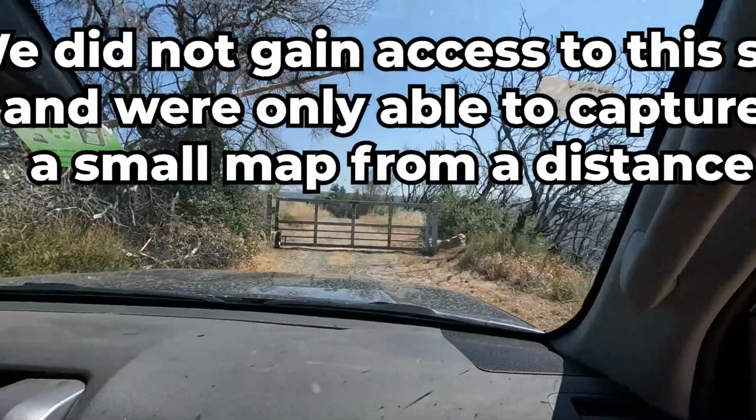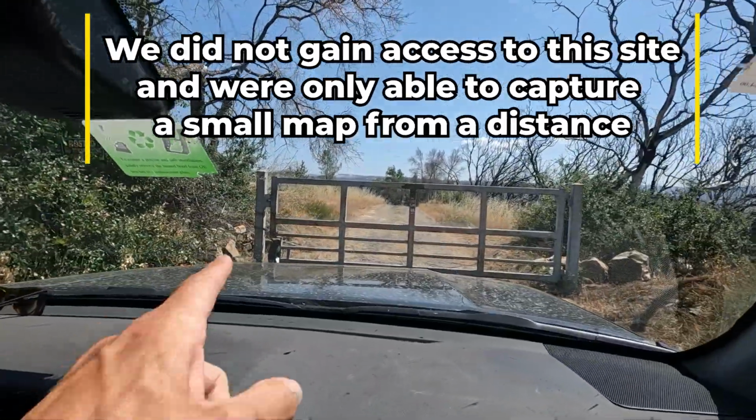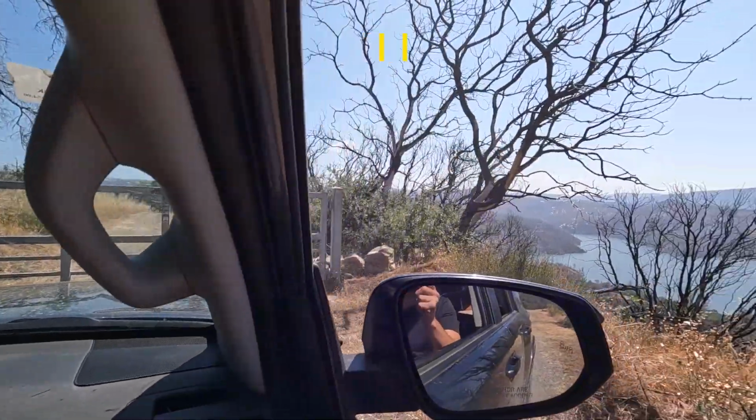Wouldn't you know it, on our way to our next site. There we go. Oh no, that's definitely locked at the bottom. I see it now. Damn.